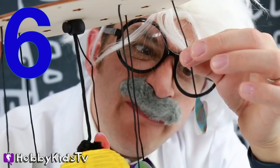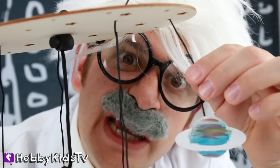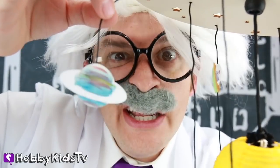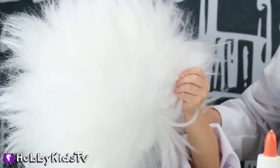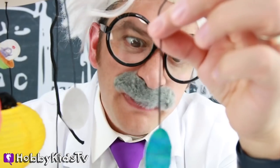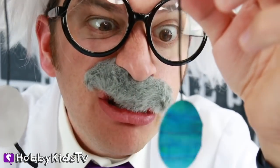Saturn, sixth planet from the sun. This guy's got over 150 moons. And the rings around Saturn are made of ice and dust. Whoa, Uranus. It's the seventh planet from the sun. It's known as the ice giant planet because the surface has a ton of ice on it. It's got some rings too. Neptune, it's the eighth planet from the sun. It's got storms all over it. One storm was so big, it lasted 5 years.